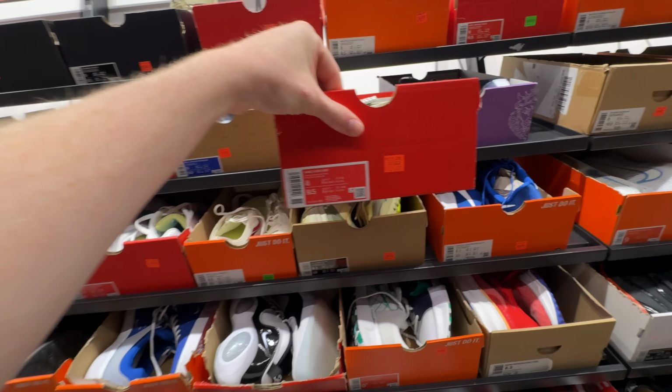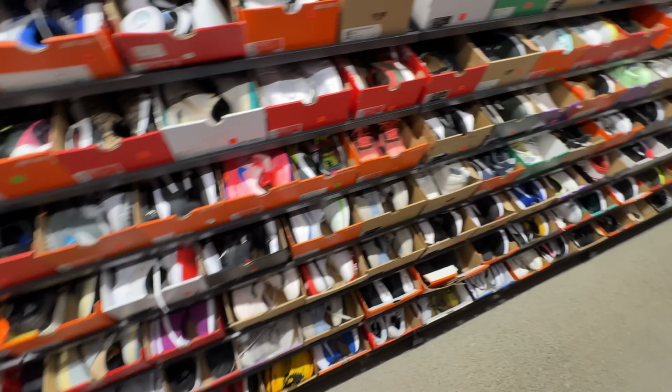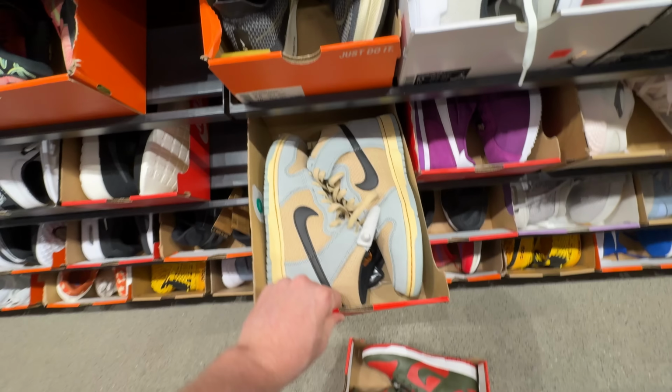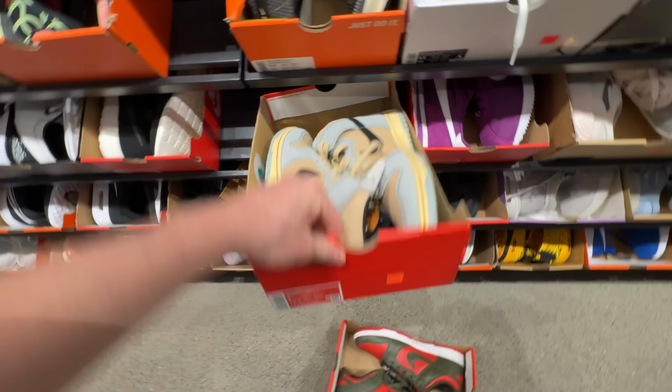Dunk mids in a size 8. Those look bigger than a size 8. You know what, I'm gonna grab these just because that price is ridiculous. Let's see what else we got here. We got some Dunk highs. Not bad, I actually really like these a lot. These are pretty clean, but it's something that I need.